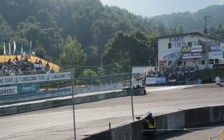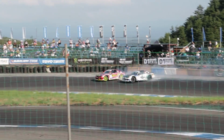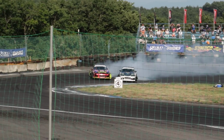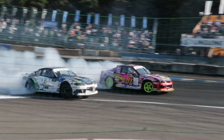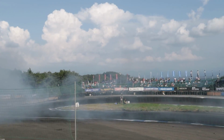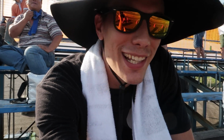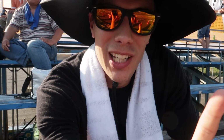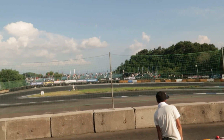So now Suinaga's down on points, so this should get very intense. Wow. That was an insane battle. So today we're seeing way better battles than what we did yesterday. I don't know if everyone was just warming up to the track, but so good, right? They just got a sudden death call.